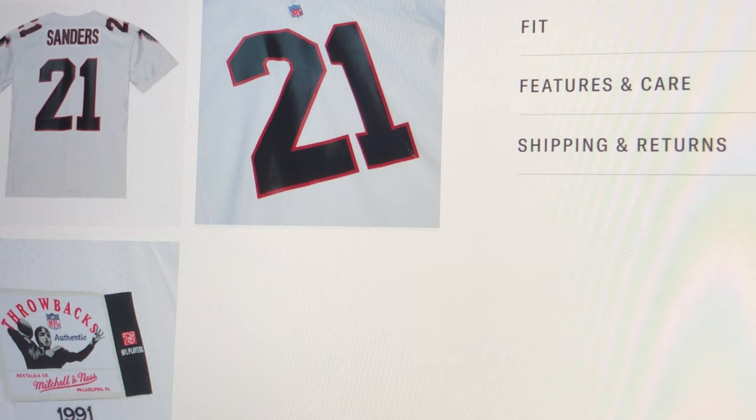I'm getting so excited about this jersey. I'm getting years confused. Okay, so this is a 91. The original ones they did were 1990. So 1990 would have been the 25th anniversary year. So I am a little disappointed.